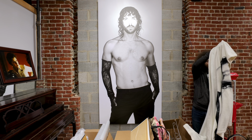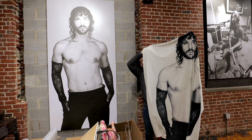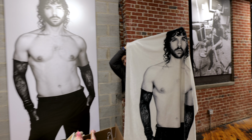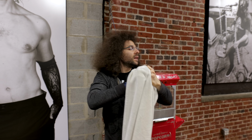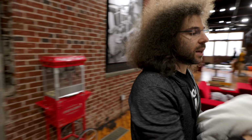We need to be able to print photos on blankets. This is just so that when I'm not here, the ladies or whoever's here that wants to wrap themselves in me can feel closer to me by wrapping themselves in a blanket with my photo on it. That's right, kitty. It's when you're cold, you can sleep on me. I mean, you do that anyway. All right, we're going to the piano.